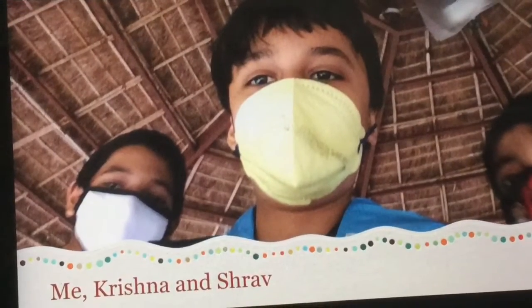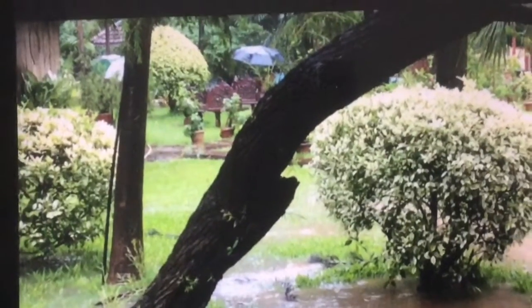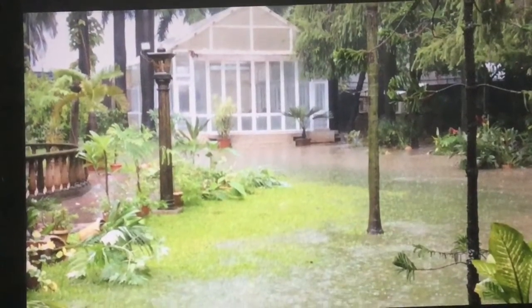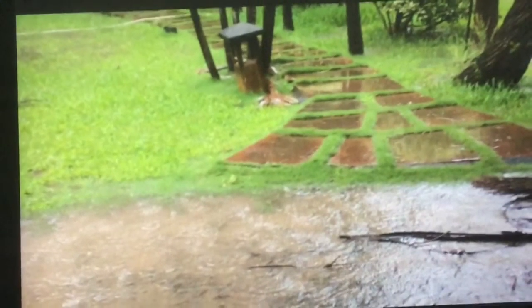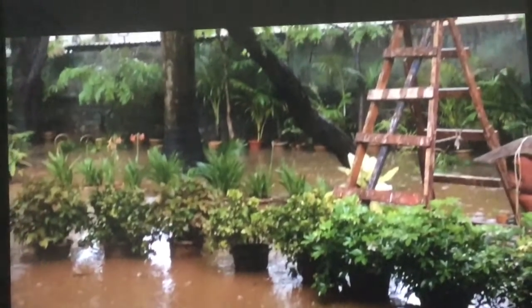Guys, I'm with my friends Krishna and Shrav. This is the beautiful scenery of the private garden we were visiting. Beautiful place, right? As I just said at the start of the video, look at this. The rain has literally flooded the entire area, and yeah, the lockdown is lifting, so that's why I went here.